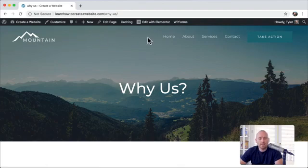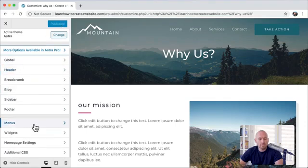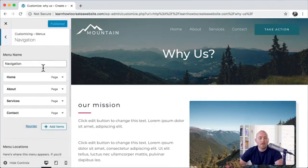Alright, so now that we can see that our website is the same with the logo up here in the top and the navigation to the right of it, let's learn how to put this Why Us page up here in the navigation, and let's learn how to change some settings. To do that is super easy. All we have to do is click on Customize up here, and we can scroll down until we see Menus. Click on that, then go to Navigation. Then we can see our Home, About, Services, and Contact, and that reflects this Home, About, Services, and Contact.